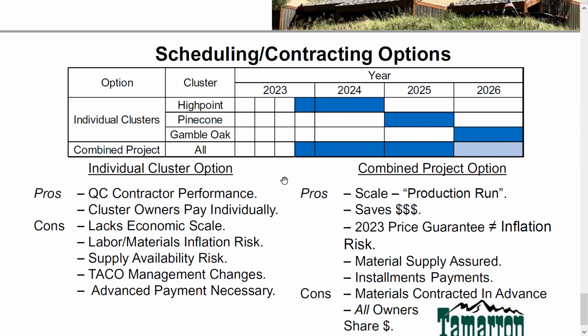And then you talked about Pine Cone last, it could be done last, it doesn't matter, this is just a schematic. And then there's the combined project where we contracted for the whole job. Again, I put a light blue box in 2026 because roofers have said they probably could get it done in 2 years, but you give them 3 so they don't default on the contract. The pros and cons: with individual clusters, you have more QC over contractors, you're one contract at a time, and if the contractor does a lot of the job, you don't have to hire them for the next.